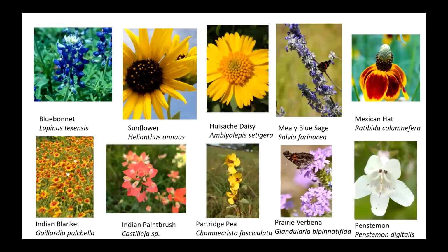Of course, bluebonnets. Everybody loves bluebonnets. It's a classic. You can get classic sunflowers. The Wiestache daisy is excellent. Mealy blue sage is a beautiful perennial that attracts tons of pollinators. If you're looking for something else to attract tons of butterflies, it's not on this slide, but Greg's mistflower or blue mistflower will literally attract hundreds of butterflies at a time. So if that's what you're going for, I definitely recommend that.